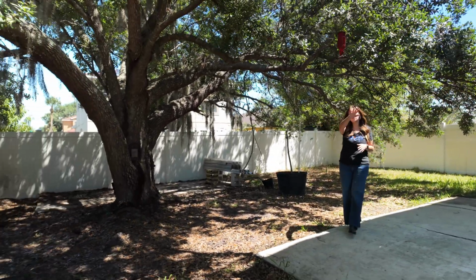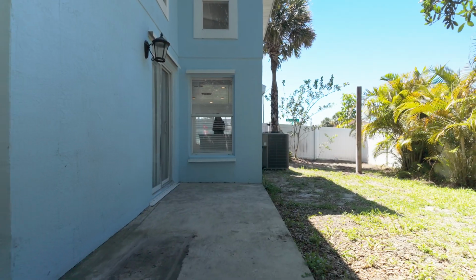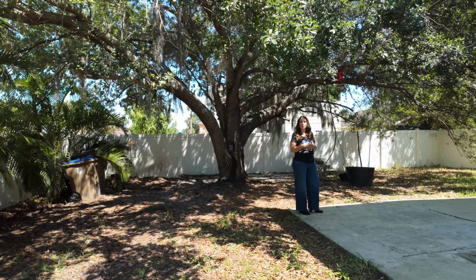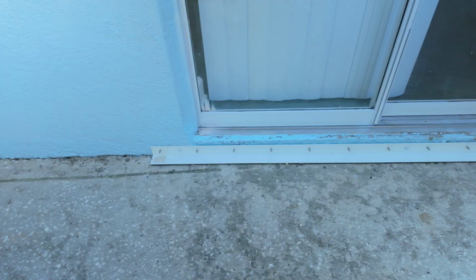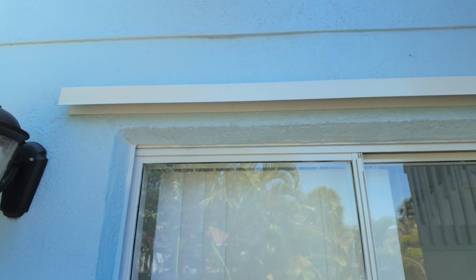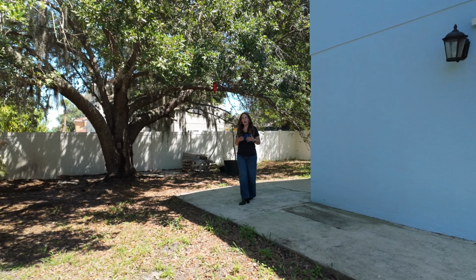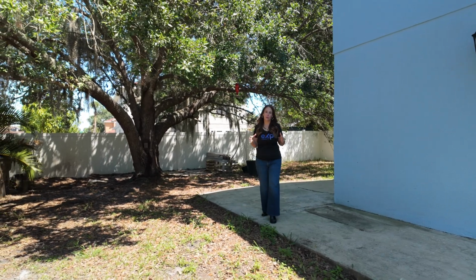You also have a lot of mature trees on the side of the home, and you have the concrete slab that goes around, which you can go ahead and put a porch if you want to. You also have more than enough room to put an in-ground pool. Also, this home comes equipped with hurricane shutters on every single window. So you see here all of the fixings for the hurricane shutters, and they're all sitting back here. You also have your white vinyl fence throughout the entire home, so great for privacy.